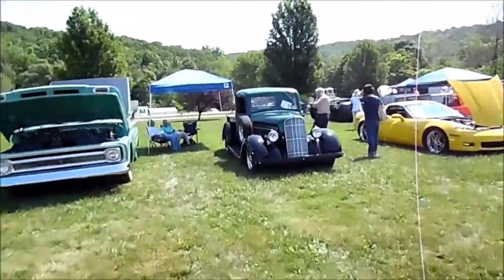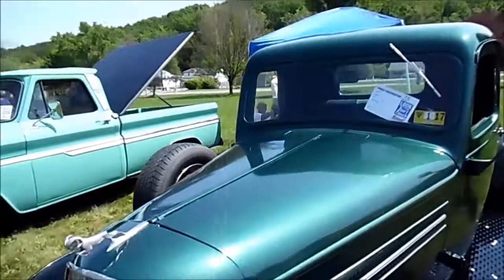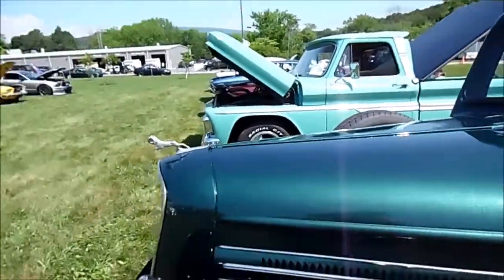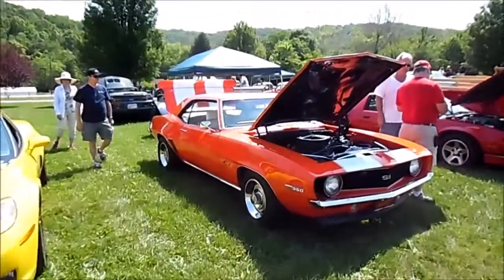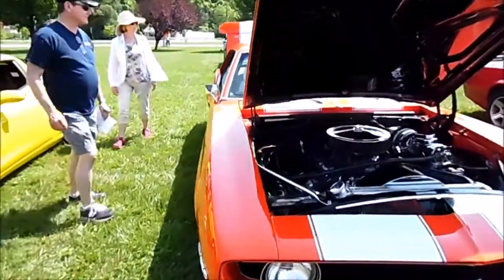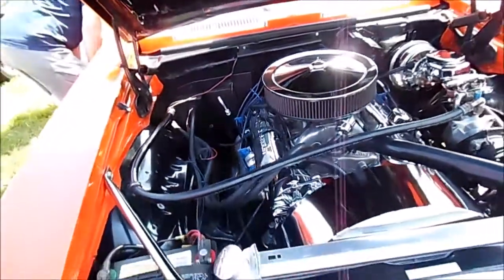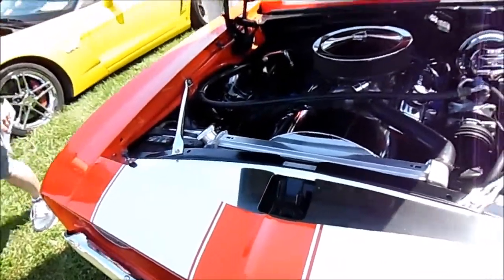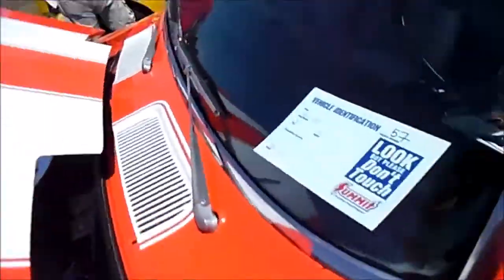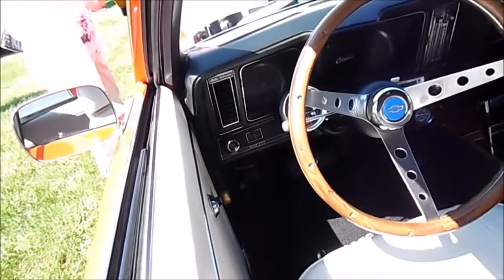What we got over here? Say 36 Dodge. That's a beauty. Like a 69 Camaro. Don't have to check the tag on this one. Yeah. Small block. And again, that is clean. I like that chrome shroud. And I guess it's a filler. Anyway, 69 SS, 350, cowl induction. Here, see, 69. Clean interior.